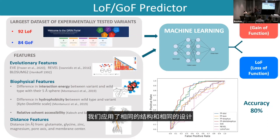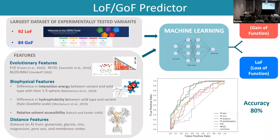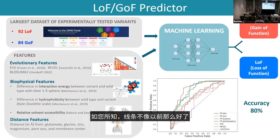We applied the same structure and the same design for the gain and loss of function predictor. The data set was smaller, as you know, because experimental determination of gain and loss of function is very laborious, but we ended up with 92 loss of function missense variants and 84 gain of function missense variants in the GRIN portal. We used the same input features, and we came up with a loss of function predictor that has an accuracy of 80%. As you can see, the lines are not as nice as before because we don't have enough training data; this set is much smaller than the one we have for pathogenicity.